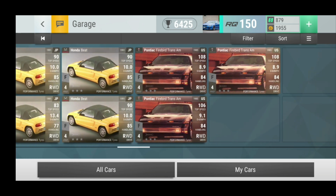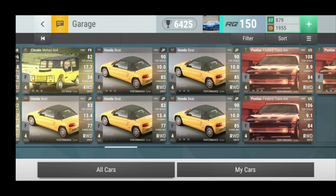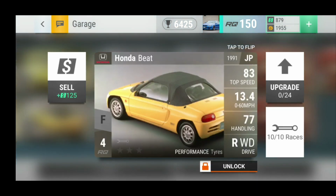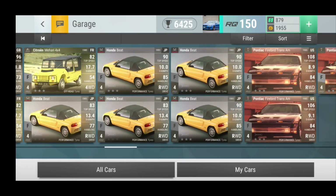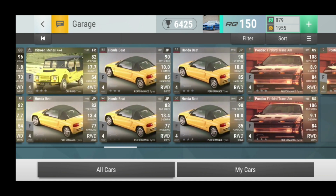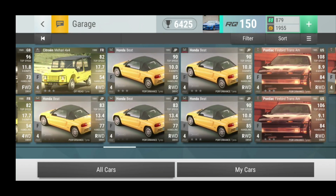Moving on, of course, here we got them. Okay, let's focus on these Honda Beats now. I have 3 of them maxed out, just as I have the Firebird Trans Ams, and that's mostly because I haven't had the need to use more than 3 yet. But if I ever get the need to use 4 or 5, of course I will max out the remaining 2 as well. I'm trying to get 5 Pontiac Firebird Trans Ams as well, because it's good to have 5 of each of these cars, is what I think.